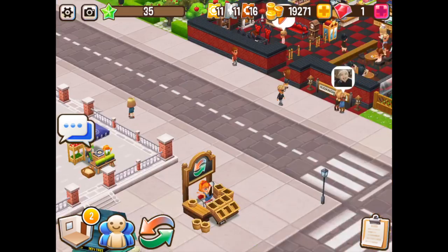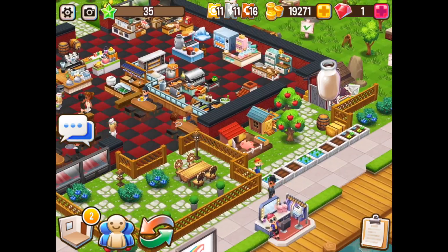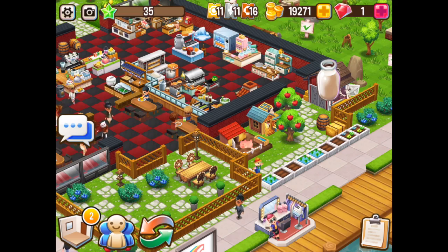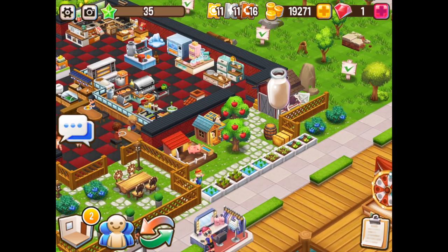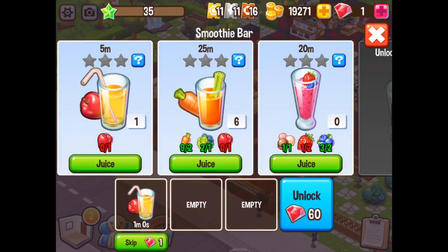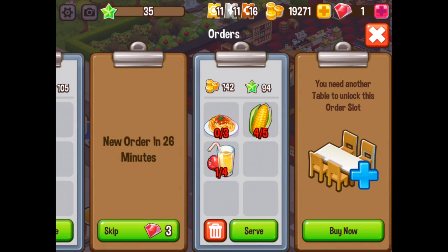Okay, I'm running out of greens. I need to get some more there as well. I need bread and eggs as well, and I've got sufficient corn, but let's get some more on the go as well. I need some more wheat so I can make some more bread. I need more apples so I can make some more drinks.